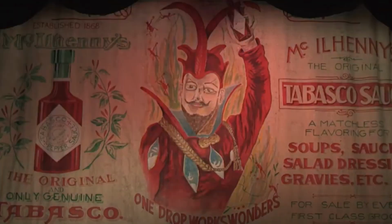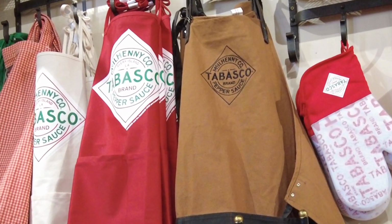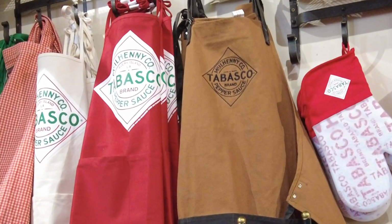In the 1890s, the McIlhenny Company unveiled a stroke of marketing brilliance, the burlesque opera of Tabasco. This was a traveling musical show that captivated audiences across the nation. With miniature bottles of Tabasco distributed during the show, it was a pioneering example of product placement, cementing Tabasco's place in our kitchens.